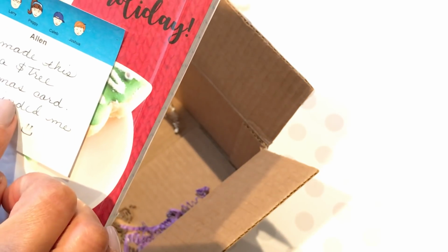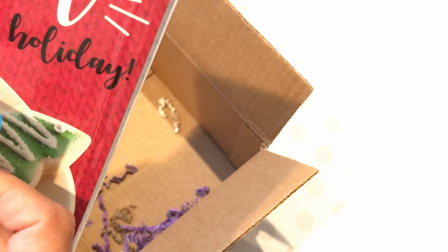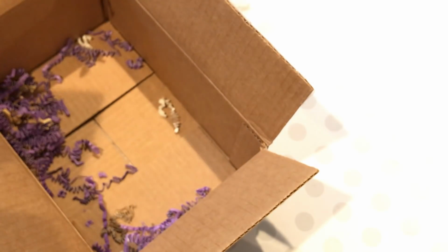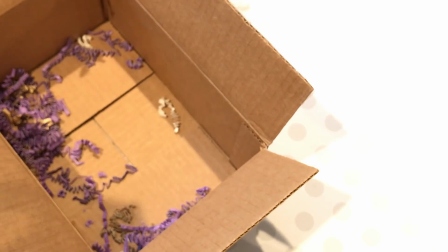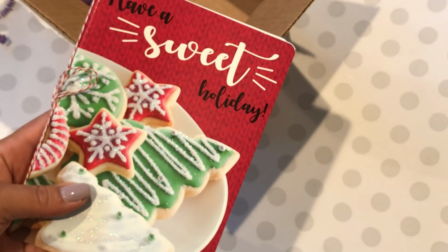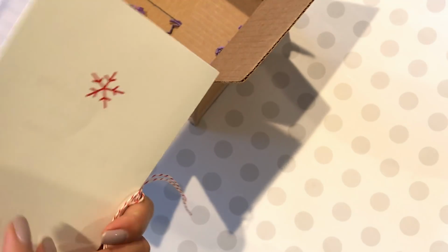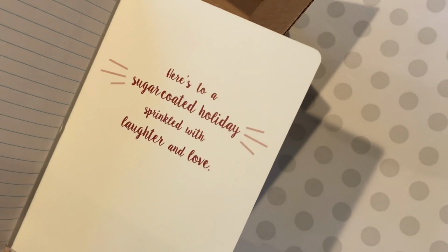And then last but not least, it says, I made this from a Dollar Tree Christmas card. It reminds me of you. Aww. Oh, you have a Caleb too, like her little family right there. Oh, that's so cute. I have a Caleb too. Have a sweet holiday. Okay, so let me open up this. This is so thoughtful, Peggy. So super sweet. Oh, so these are sugar cookies. Have a sweet holiday. Let me just come down so we can see it a little bit better. There we go. Oh, it's just like a little notebook. Oh, that's so sweet. Here's to a sugar-coated holiday sprinkled with laughter and love.